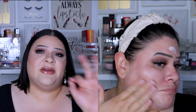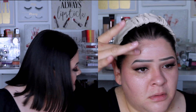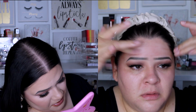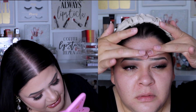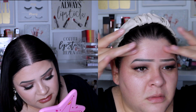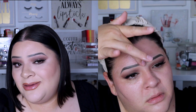They're very tiny, like mini micro. And I haven't noticed them. I looked at my skin up close, but I don't notice them all over the skin. So if that is something that bothers you, I can definitely say that you won't be able to see them on the skin. It just adds to the radiance and the glow it gives your skin.